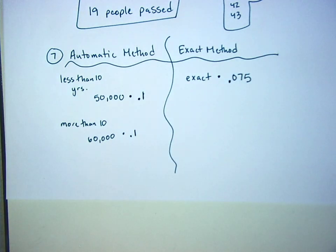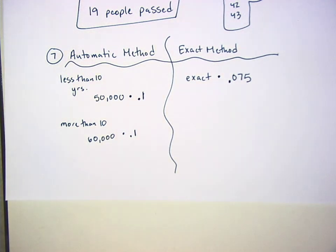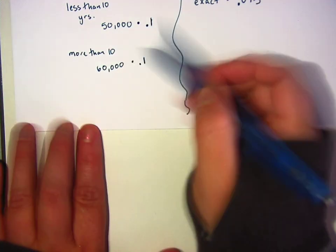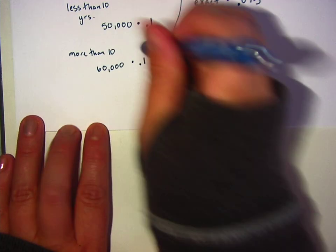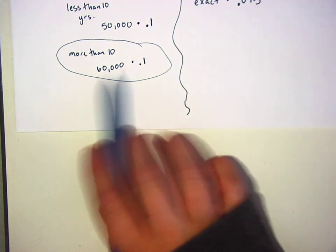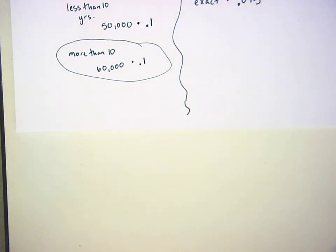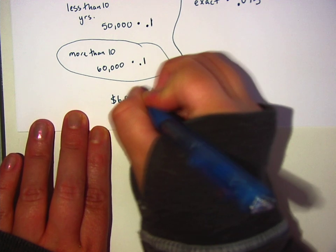Okay, it says Hector has been at the same company for 12 years, and his income last year was $75,000. Find the amount Hector should invest using both methods. Okay, so which one is Hector? Has he been here less than 10 years or more than 10 years? So he's going to do this one. All right, so on your calculator right now, take 60,000 times 0.1. $6,000 using the automatic method. That's one answer.